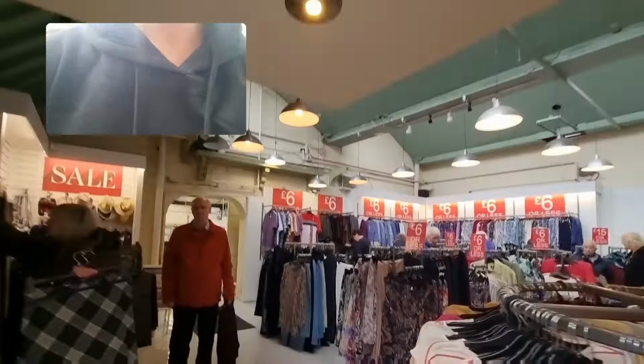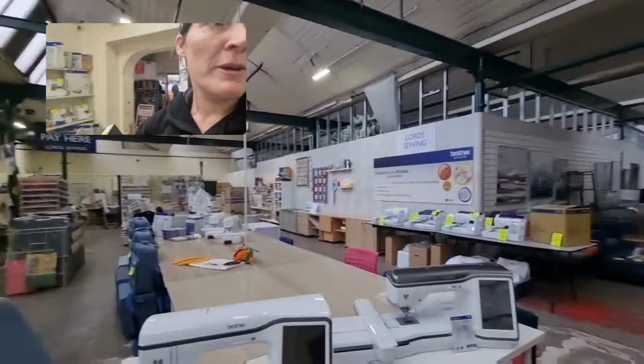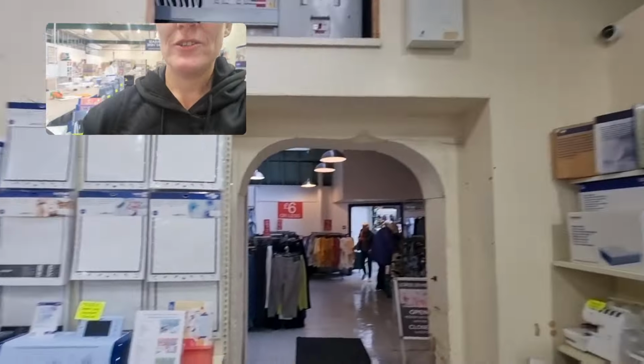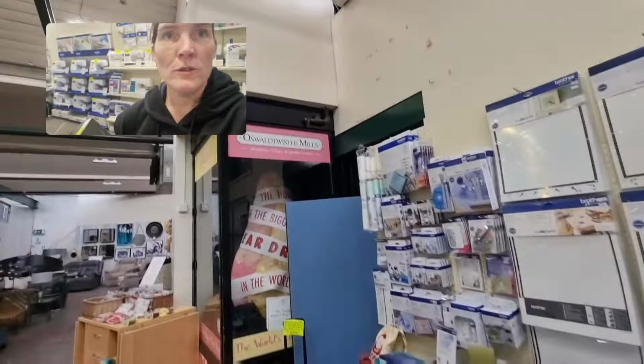Aha! Here it is. This is all that's left of the old shop. So right now where I'm stood would have been the old sweet shop, and now it's a sewing shop. So it doesn't look like people want sweet shops anymore. They just want old sewing shops.